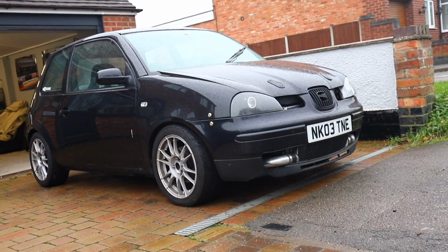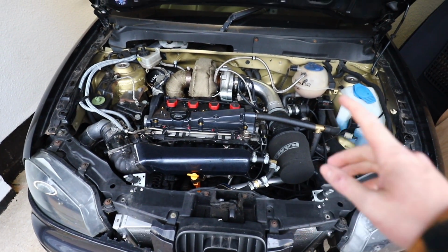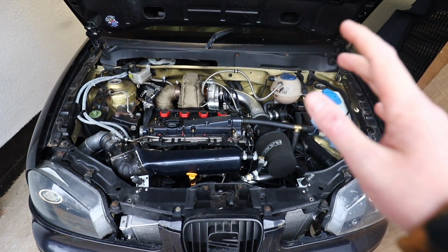So we then went about strengthening the internals on the engine, forging the parts which needed to be forged, and then fitting a bigger turbo. In fact, a Garrett GT2871R, I believe that's correct. It's been a while since I've looked at this car. So this was then tuned by Mallory Performance, and then it made about 360 horsepower, I believe. But don't quote me on that, I might be wrong.